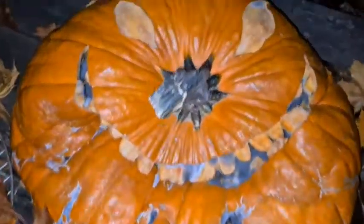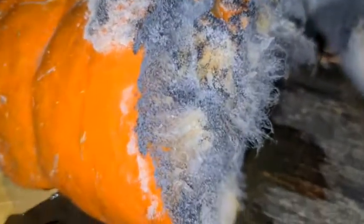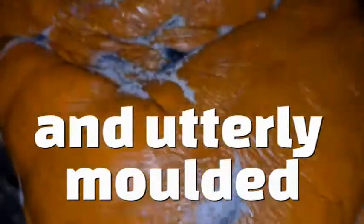It's just coming up. I've just come home to check on my pumpkin. It's been out here for a couple of days. I'm going to show you the state of this pumpkin. I was going to wear this thing and it's totally and utterly molded. It's collapsed on itself.